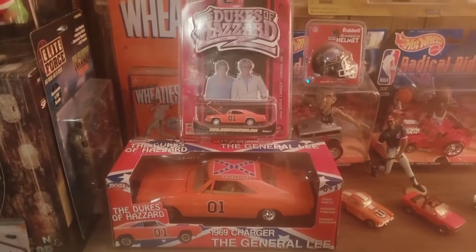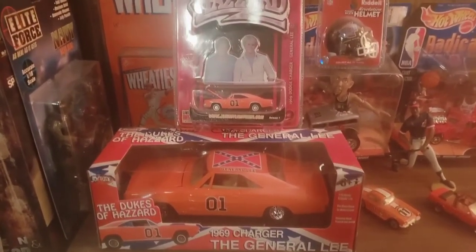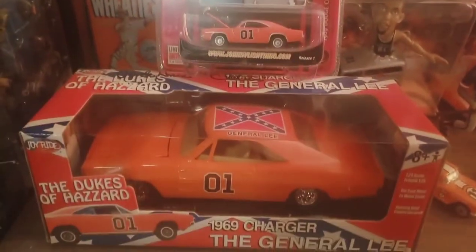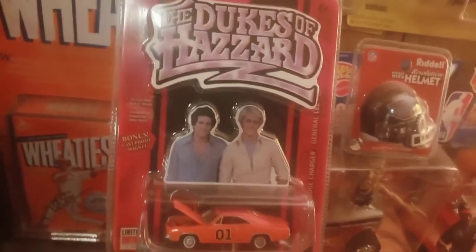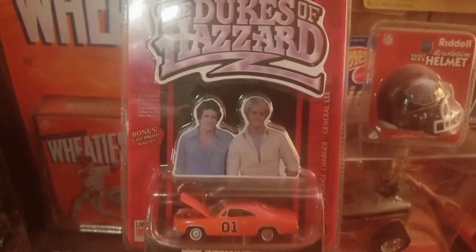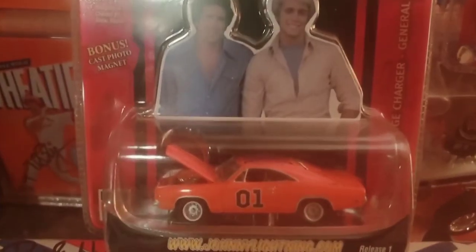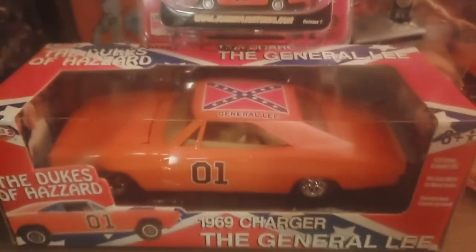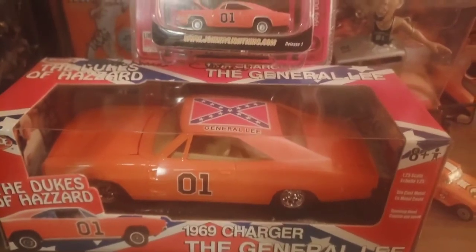Still in the 6 o'clock position, but moving down to the table. Here are a couple of very famous and recognizable General Lee cars that I have in my collection from the TV show Dukes of Hazzard. Here's a 1 in 64 scale model of the General Lee from Johnny Lightning. Probably picked this up well over 10 years ago. Very sharp car. Can't say I care for the plastic wheels. And below that is a 1 in 24 scale beauty of the General Lee made by Joyride Studios there in the box. And more on this piece in just a second.